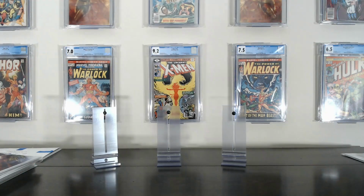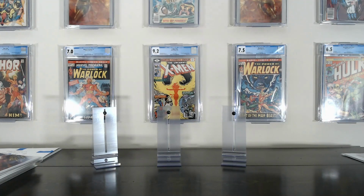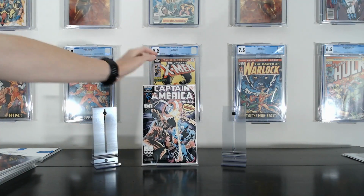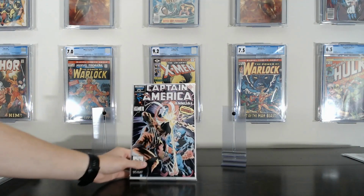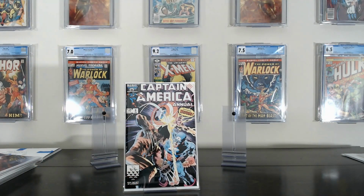Next up, we're going to go through some books I picked up at my shop recently. A couple I've been looking for a while. A couple were a little bit more impulsive of a buy. First off, got Captain America Annual #8. I'm going to bring these closer to the camera. Pretty high grade, I don't know, probably 9.2, 9.4. There are a couple of minor spine ticks, but other than that, it's pretty crisp.